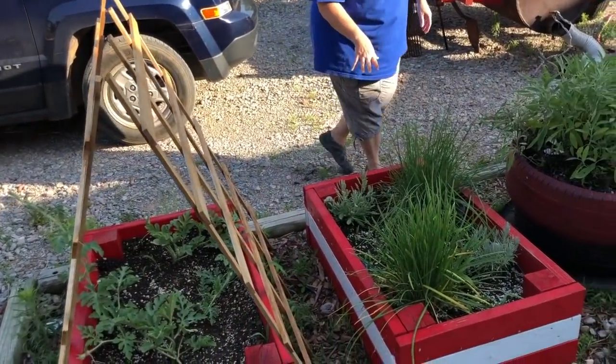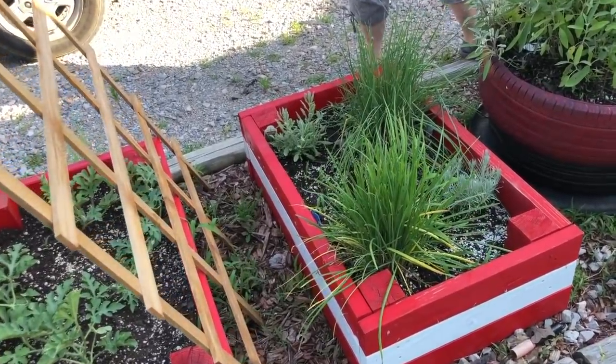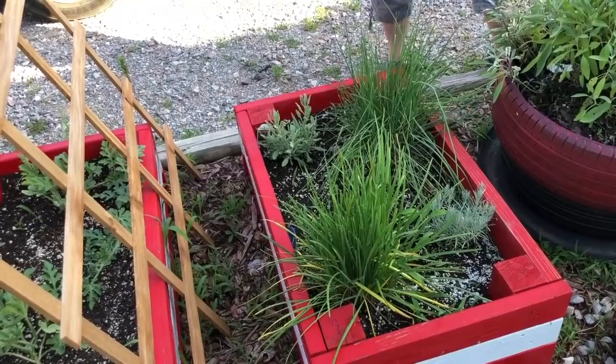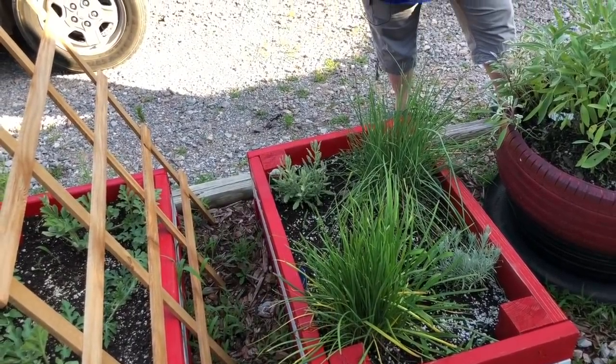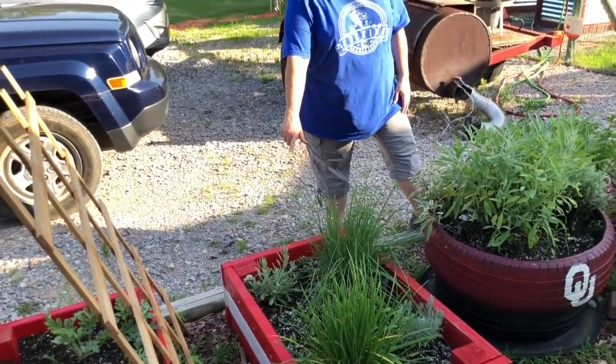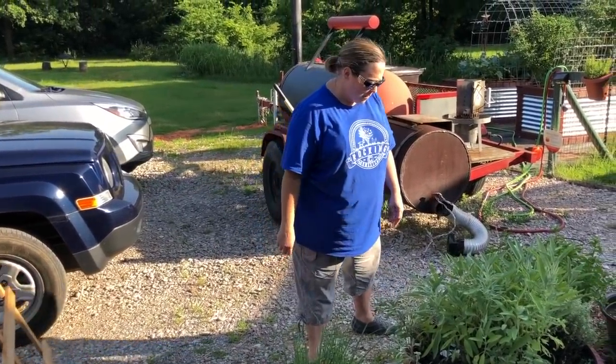We've got this herb bed, and we have some onion and garlic chives, which we've actually kept alive over the winter with some low tunnels. And then we also added to this bed some curry plant and lavender, which I've been really eager to try lavender, so I'm excited about that.